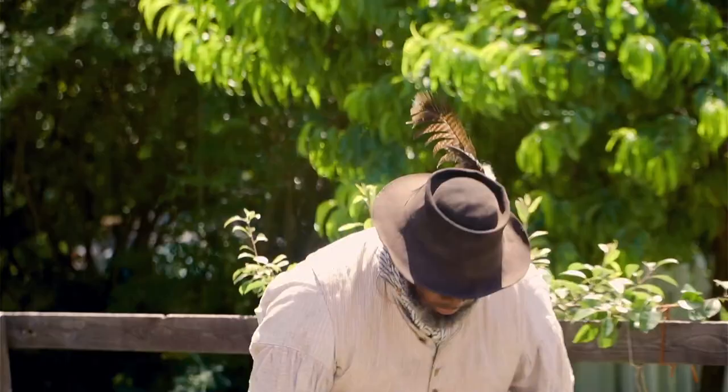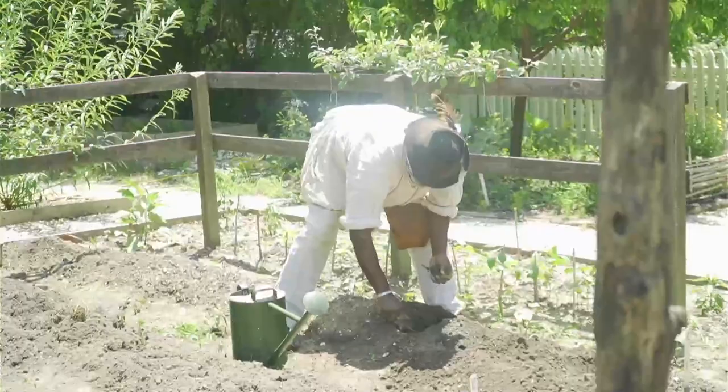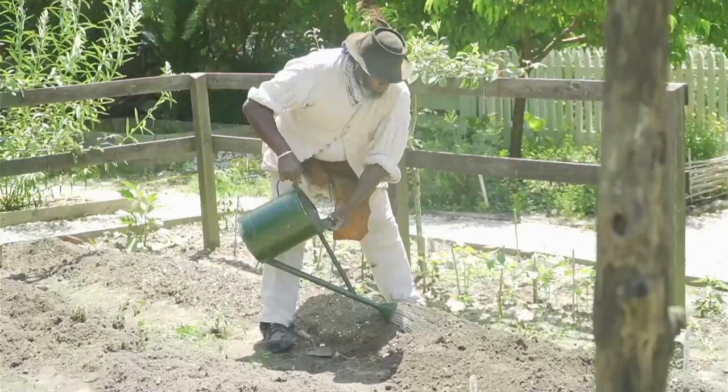I'm replanting some sweet potatoes. So I'm digging the hole out, going to put some water in here, and going to set that plant down a little bit deeper so it can have a pretty good start to grow.